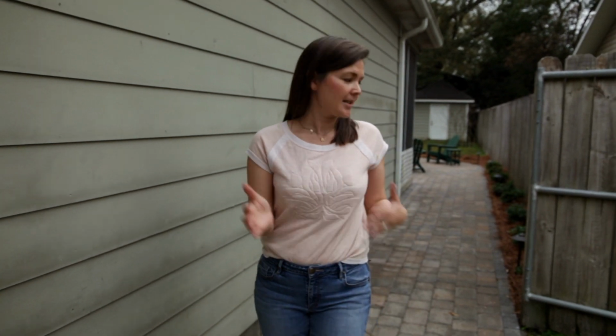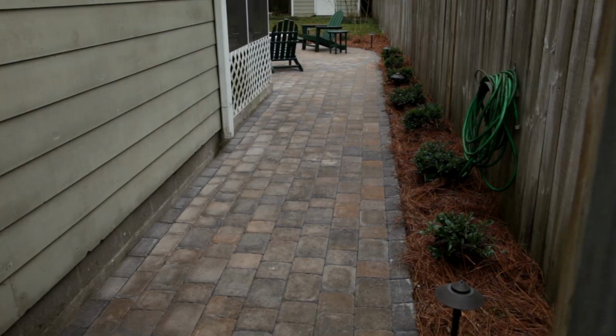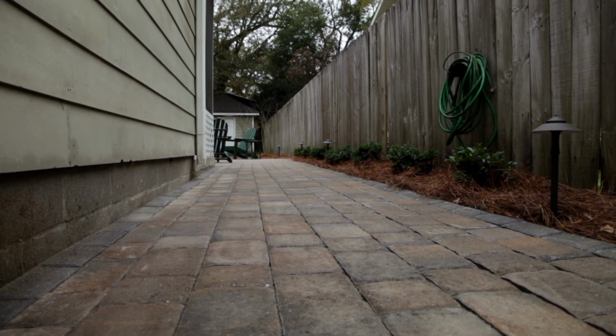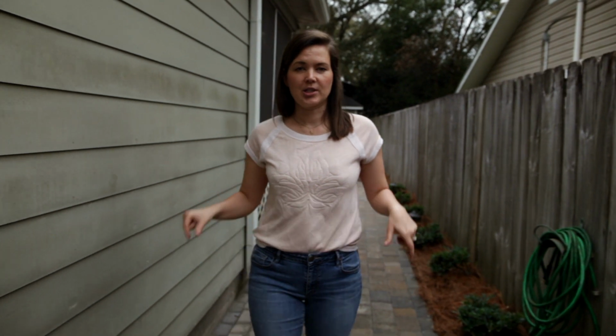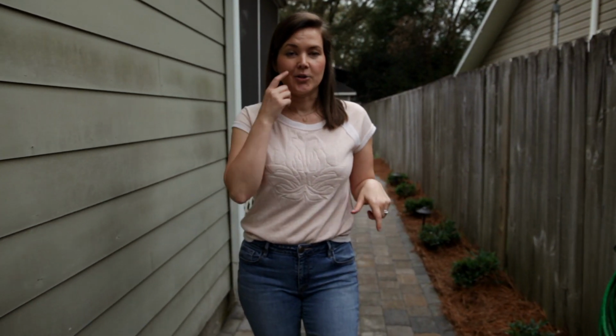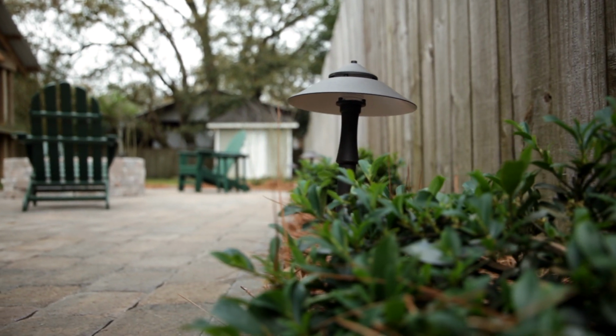You can see the walkway where we are is two different types of pavers. You've got the center, which they call the field, and that's one type of paver. And then on the sides, there's this gray paver that just makes it look a little different. Now, I do want to note, we also did landscape. We did landscape lighting. We're going to talk about that in a different video.